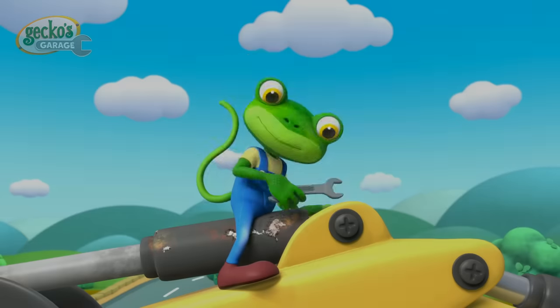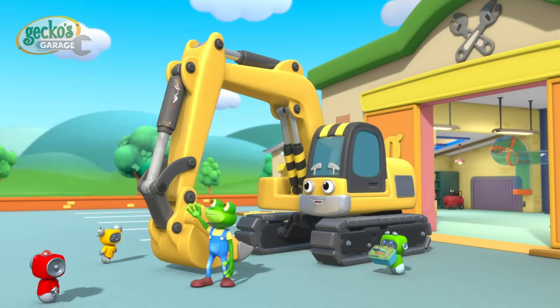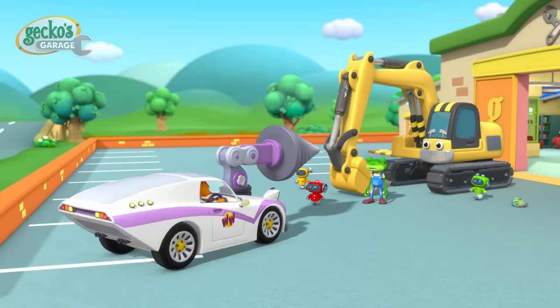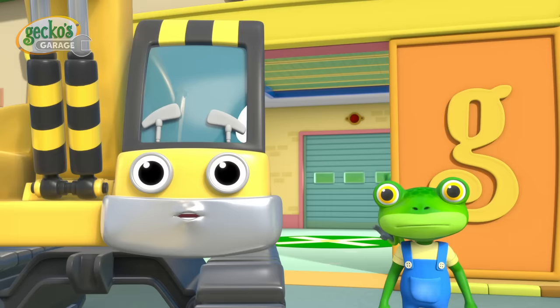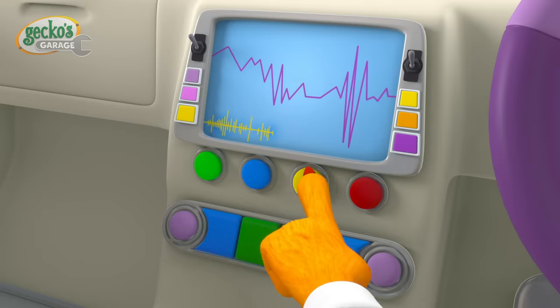Goodbye, everyone. Hello, everyone. We're just upgrading Eric's arm so he can dig holes even faster. Ha! Call that an excavator? What rubbish! Behold, Sly's new mega drill. You don't stand a chance, Frog. I'm the finest mechanic in history. Watch.